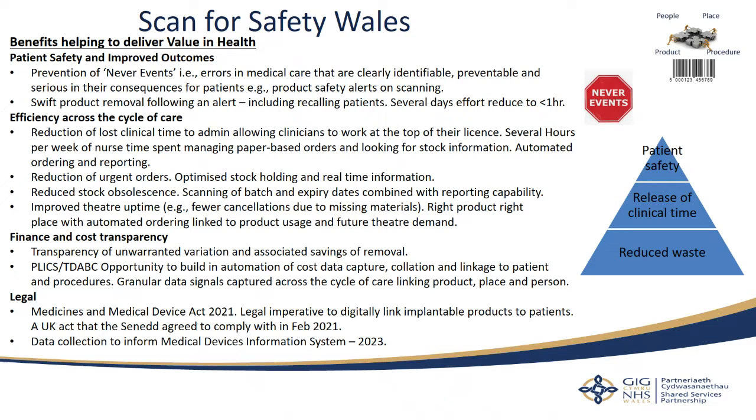Automated ordering, even linked to future demand, should mean that we optimize our stock holding and reduce ordering just in case, and start to move to more of a just-in-time situation. From a finance perspective, we should have more transparency of unwarranted variations, and associated savings should flow from that. In terms of PLICS and TDABC, there's an opportunity to build and automate cost and data capture, further linking that to the patient and procedures.